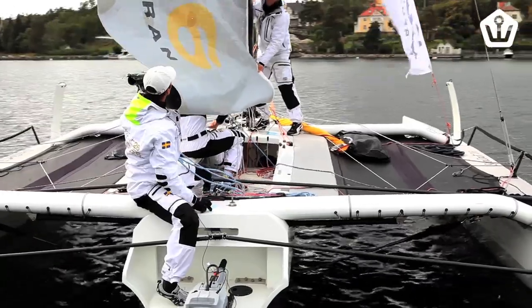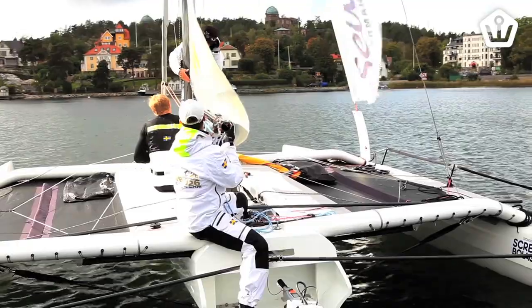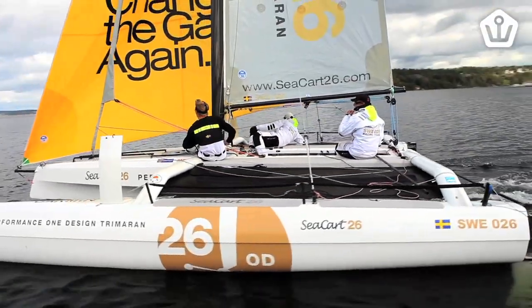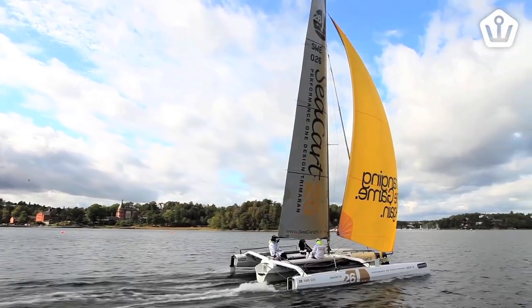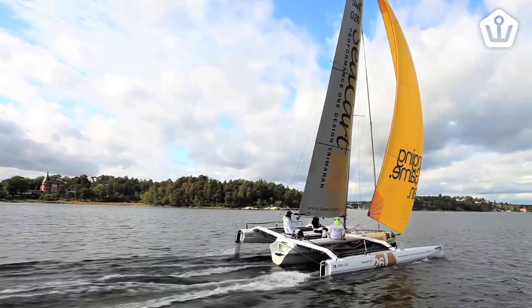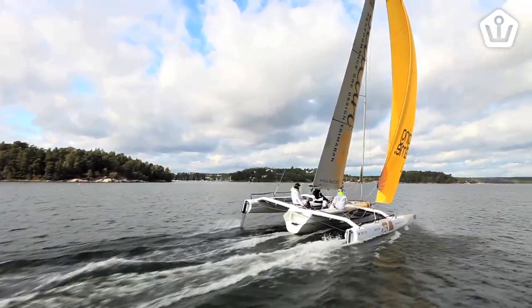To reduce the cost and maintain a reasonable level of pricing, we've built the boat using materials that help that. You know, as I said, it's not all carbon fiber. So the boat's priced at around a million crowns on the water ready to go racing. That's a lot less than what a SeaCart 30 is, built in far more exotic materials.